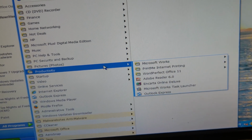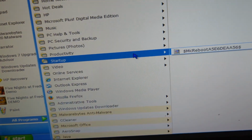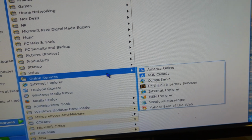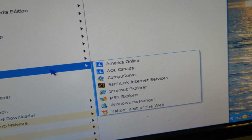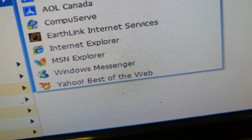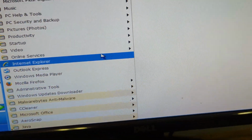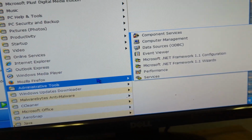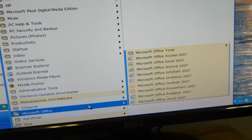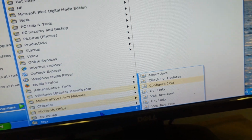So if you want to take a look at any of the programs on this computer. What is that? I don't know what that is. That's weird. It's in the startup folder. More software probably came with it. Interesting. AOL stuff. AOL Canada. America Online. Oops, I didn't mean to right click. Yahoo Best of the Web. We got Windows Messenger and MSN Explorer and other things on here. IE, Outlook Express, Media Player, Firefox. There's a lot of things on here. Even Office 2007 is on here. Java, probably a really old version.